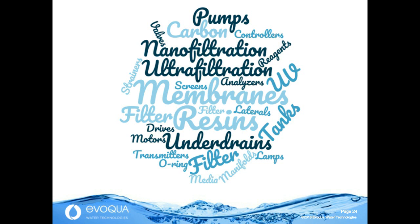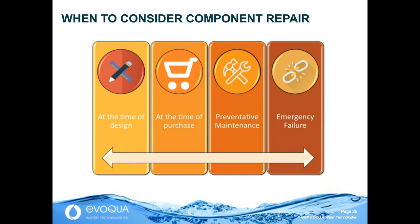When Eric's talking about repair, we think about a lot of the components that go into it. They're either repair components, they may be replacement at a component level. And so there's many of them that go into your systems. When do you consider that component repair? There's various times during the stages of getting equipment that you think about that.